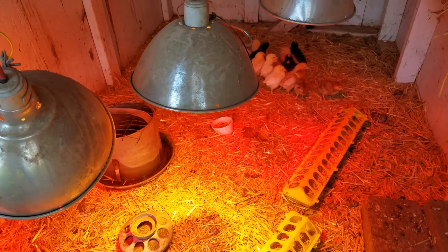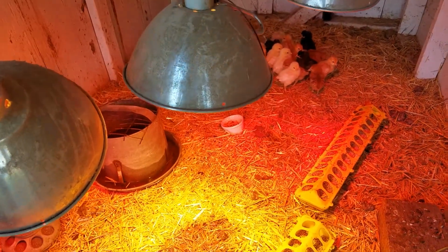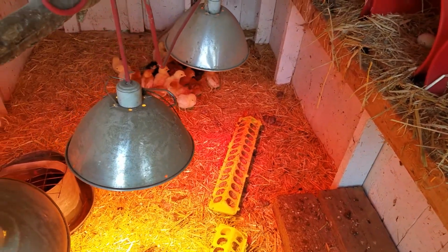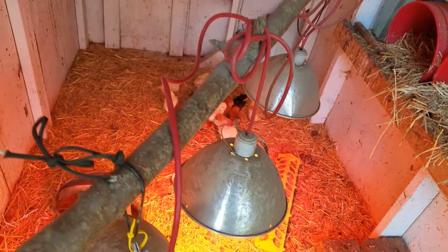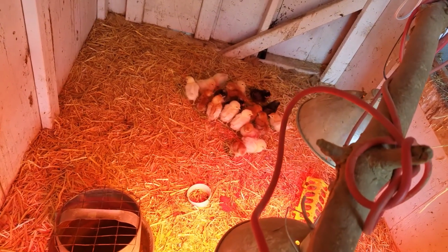We've lost two birds. Not quite sure why. But, you know, they get mailed to you, so in transport it does happen. So we're down to 18, but everybody's been doing really well. And you can see some of them are starting to feather out.